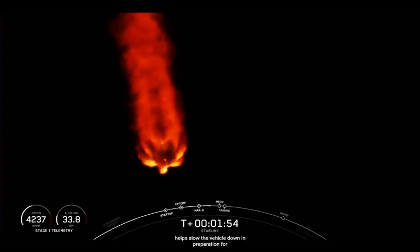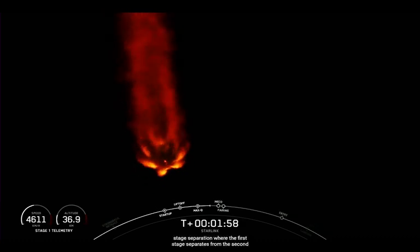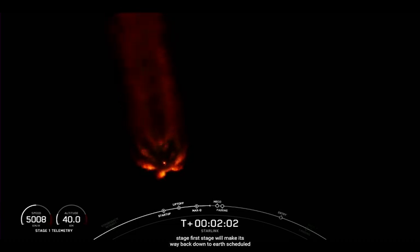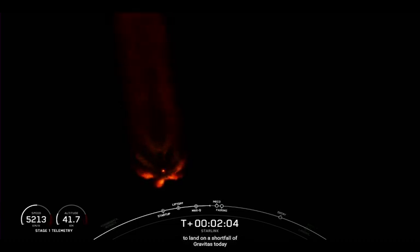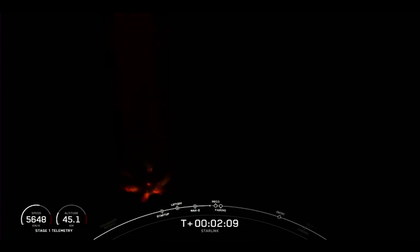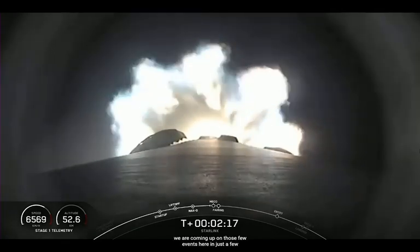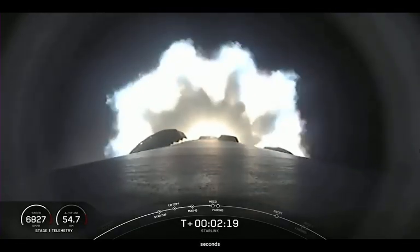Now that helps slow the vehicle down in preparation for stage separation, where the first stage separates from the second stage. First stage will make its way back down to Earth, scheduled to land on A Shortfall of Gravitas today, while the second stage continues with the Starlink payload and igniting that second stage engine. We are coming up on those few events here in just a few seconds.